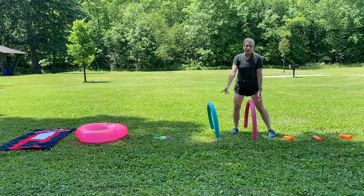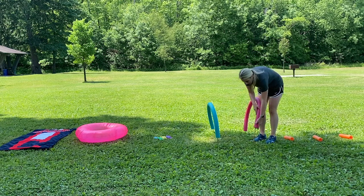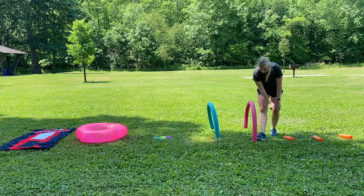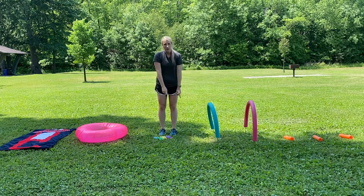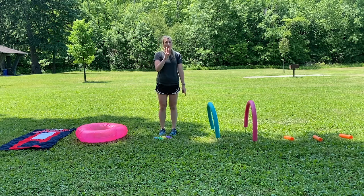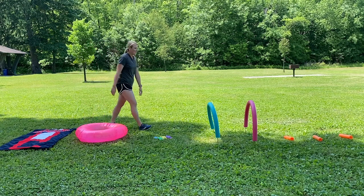Then I made these bridge archways with the pool noodles, and I found sticks and I just put a stick into the ground and then I put the pool noodle over the stick. So I'm going to crawl underneath these archways. Once I crawl underneath, I'm going to grab my turtles and throw each turtle one at a time into the ring. Once I get all 4 turtles in, I'm going to run to my beach towel and sit down because that will be my finish line. Okay? Let's see.